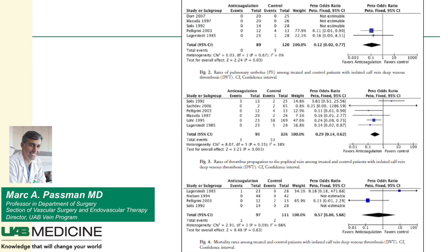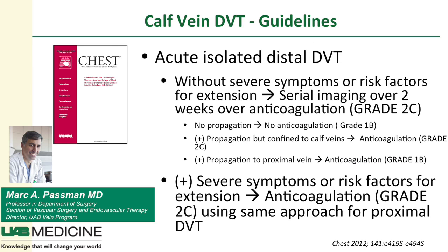And if you look at the data and the tables from that study, you can see the top table looked at the rates of PE, the middle table, the rates of thrombus propagation, and the bottom table, the mortality rates. And if you look at the odds ratio diagrams on the right, for all three categories, there was some favoring of anticoagulation over controls for patients with calf vein thrombosis. So bring this back to the evidence-based guidelines then.